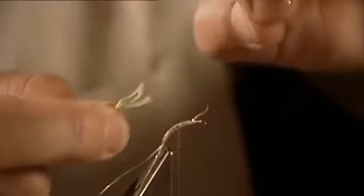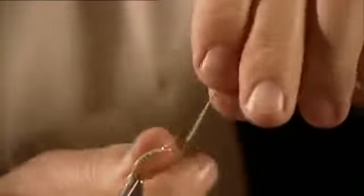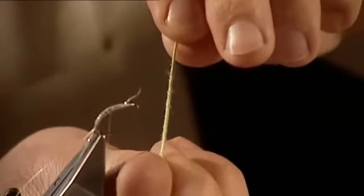So expose about, let's say, 3/4 inch of sparkly yarn, and with your thumbnail, just start ripping out fibres. Move your finger forward, rip a few more out. Move your finger and thumb forward, rip a few more out. And you can see the ripped out fibres. So I'm producing a taper now, and I'll show you this in a second. Right, now if I twist this up, there you can see the yarn's tapering.